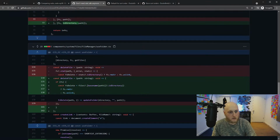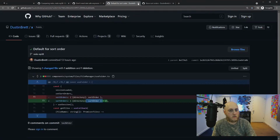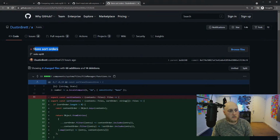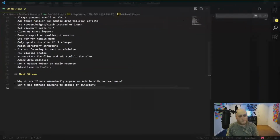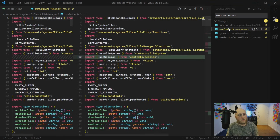Let's see if I can apply it. Well, do I want to apply this patch? No, let's not. This will be the next step. So let's just commit what we have. This was nothing. I'm not going to even discuss that commit. That fix has been applied. So we'll commit this as store sort orders. So now we have a way to store the order of the folder icons.